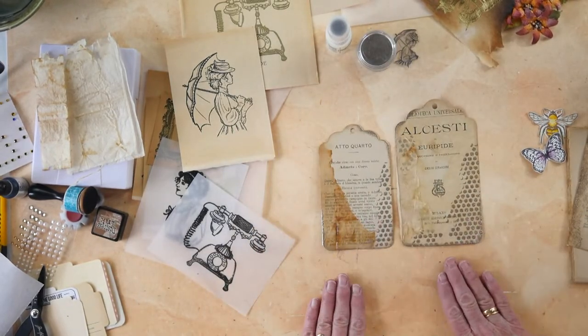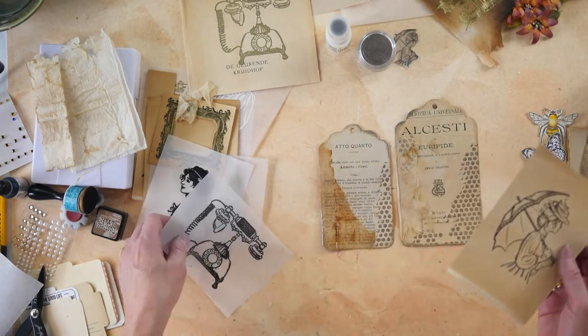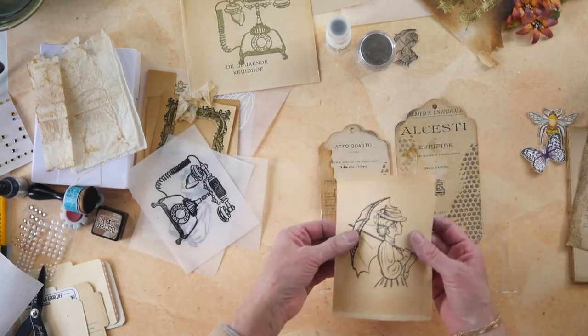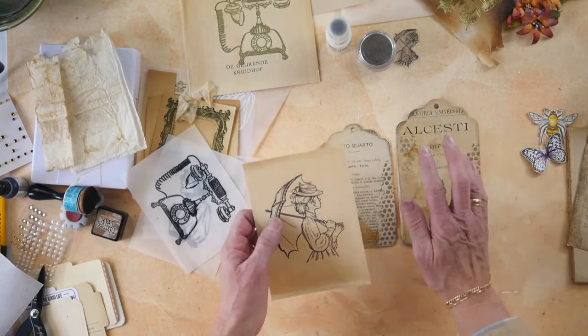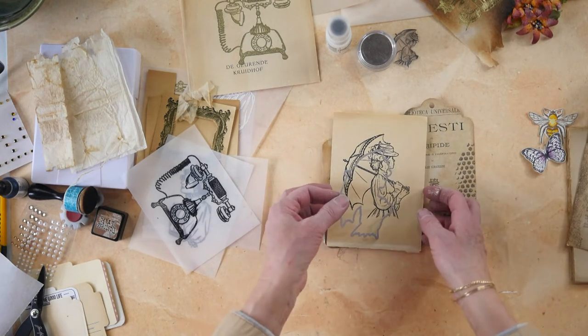But okay, now this one, if I'm going to die cut with this one, oh, this is quite thick paper, so I'm good with that one. But if it would be too thin, I'm going to show you that as well. But I'm going to die cut with this one. Love it. So this is another great hour of playtime.